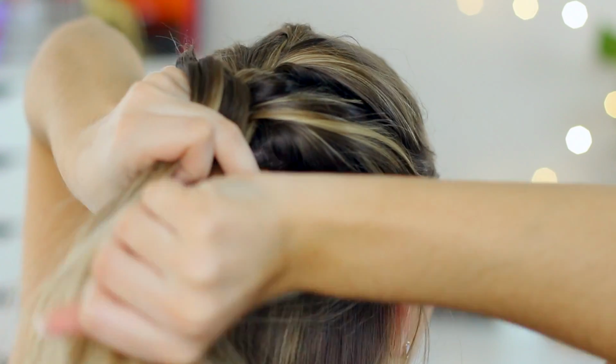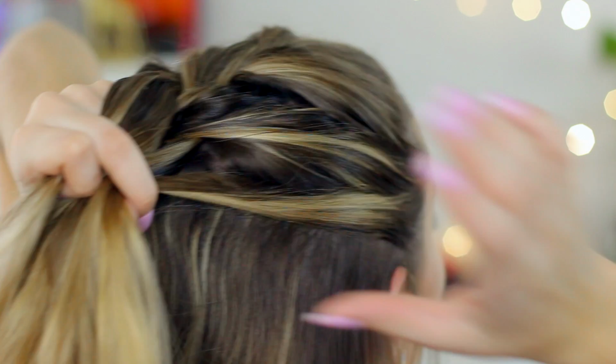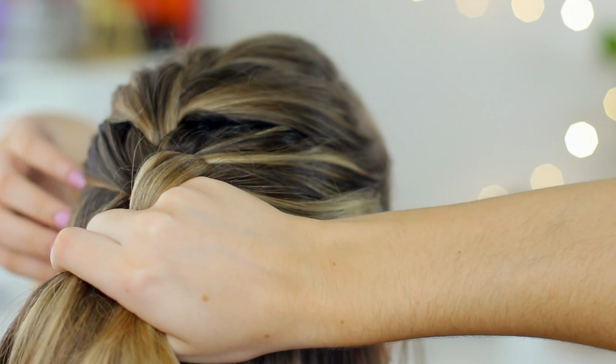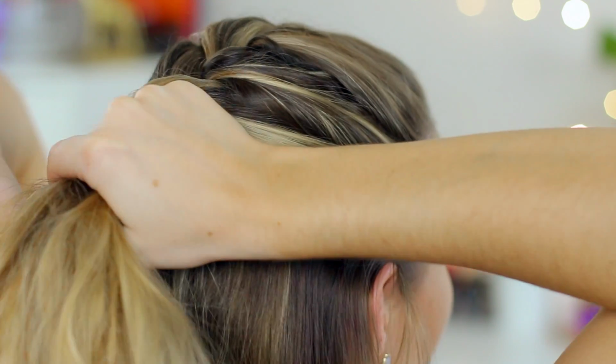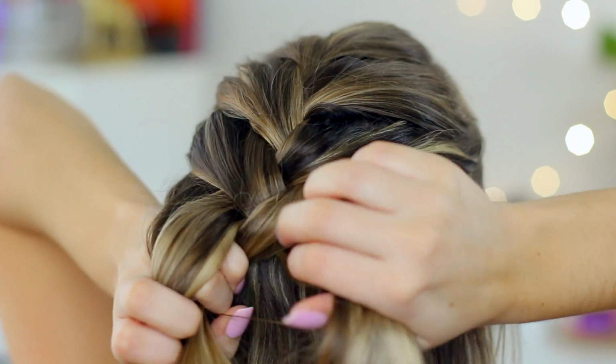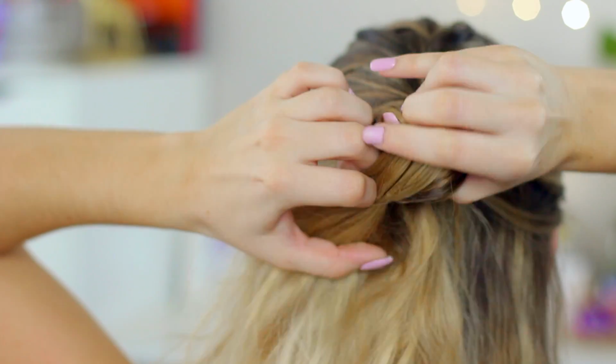The first step in this boho braided hairstyle is just to French braid your hair from the top section, and basically you're just doing a regular French braid using the top half of your hair. That's pretty much all you need to know. I tried to keep mine a little bit tight, but also not too tight because I wanted to go for the messy, loose look. And then once that is done, I just secured it with a clear elastic so it doesn't show up.